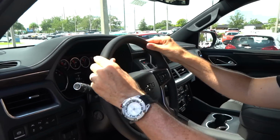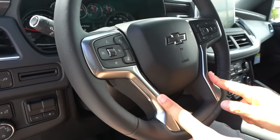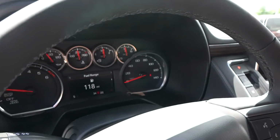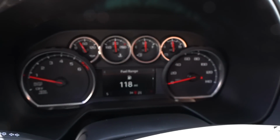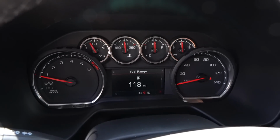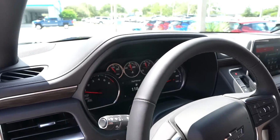Steering wheel, very simple, very clean. I like the leather, got the blacked out bow tie, just a little bit of silver trim. Where this is lacking is definitely your gauges. So you have the older style gauges, smaller digital display. The great news is you got plenty of gauges. It's just on the dated side of things and it makes it feel like the old generation, but still great to have all that information.